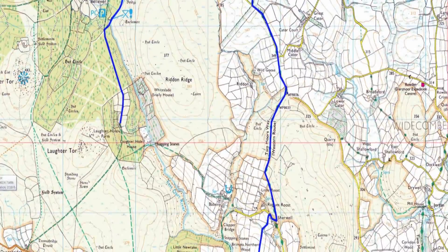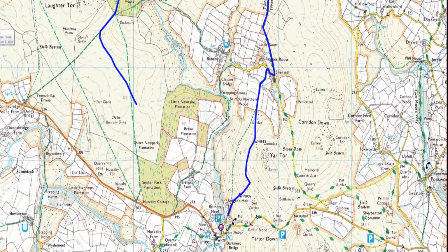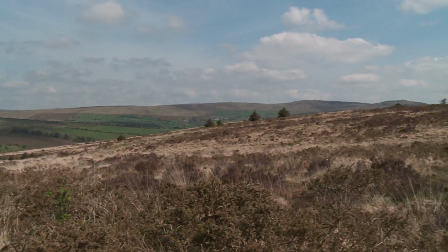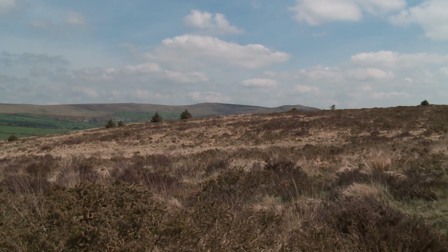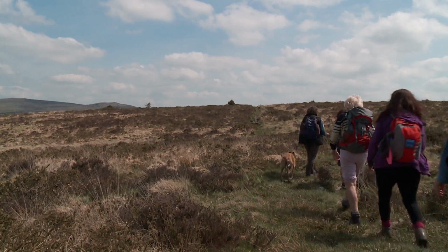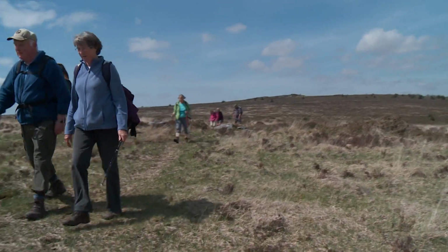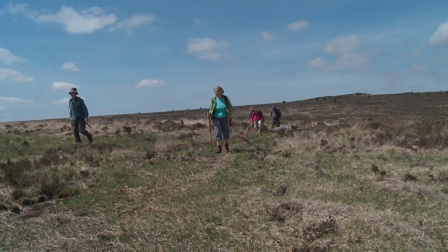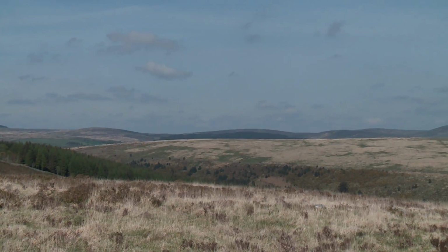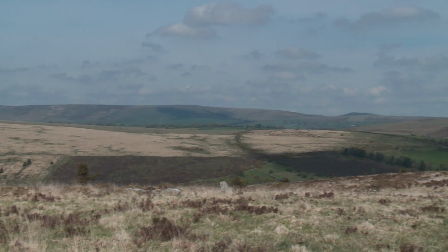Note the number of field systems and hut circles shown on the map. This whole area had a number of settlements dating back to the Bronze Age. We have a full 360 degrees of moorland all round us. Quite a view.